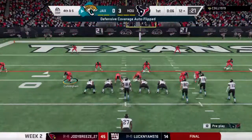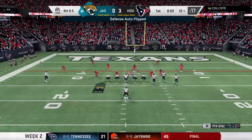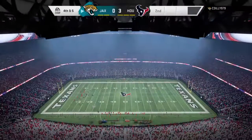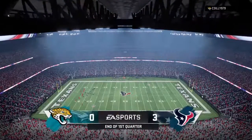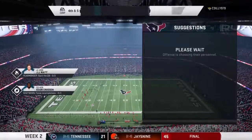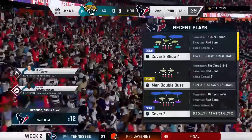And this will probably be the last play of the quarter. Hey, let's get that. 2 jet bombers. 3-0 after 1 on EA Sports. The Jags with the football to begin the second quarter. They are, however, facing a fourth down situation.